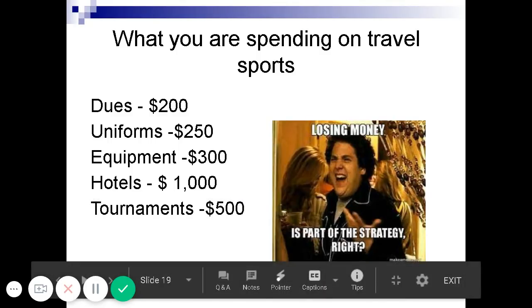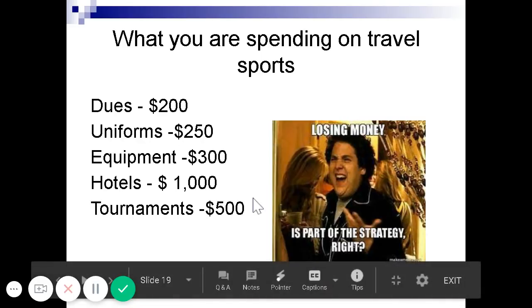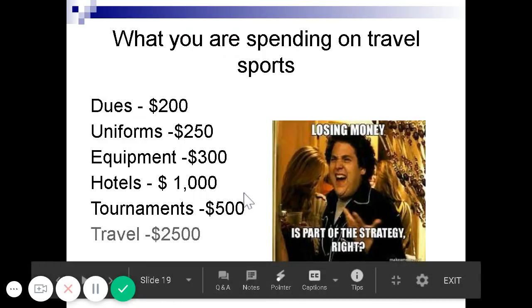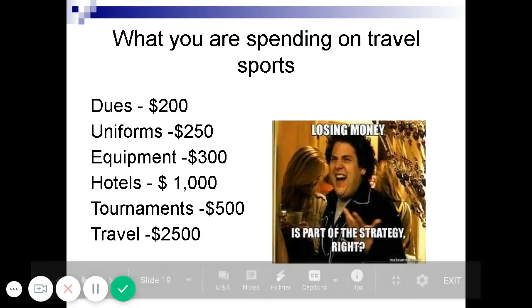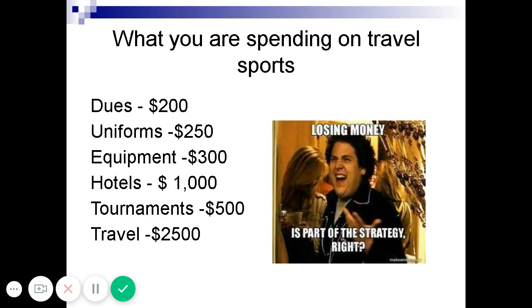Tournaments, again, it costs money to enter tournaments. This is going to be extra for you to participate in tournaments. Each player is going to have to pay every time there's a tournament. Travel, so if you have to fly to different games, again, like I said, this is a very generous look at it. You could spend $500 round trip easy on a flight. That's just for one tournament, and some of you go to 6, 7, 8, maybe even 10 tournaments.